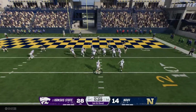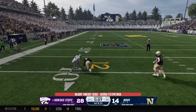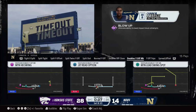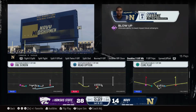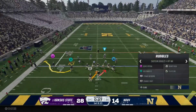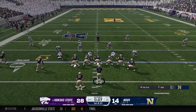On 1st and goal, let's see what Kansas State. Nowhere to go. The ball's loose. Defense falls on the ball. Going to be a turnover. Oh, and it's a hit like that that will absolutely light up the sideline, light up the stadium, change the momentum, and help you win a football game, because that hit is what caused that fumble.